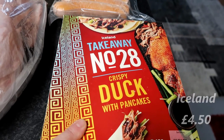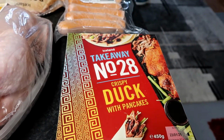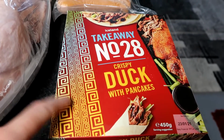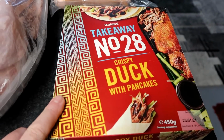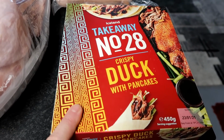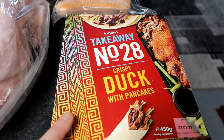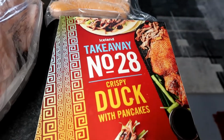this crispy duck with pancakes. Now, because I'm the only one who is keto, I won't actually eat the pancakes this little set comes with, but I will eat the duck on there. But I wanted to show you, just to show that if you do buy anything like this, it doesn't matter if you're the only one keto, you can still adapt it so you are able to still eat it.